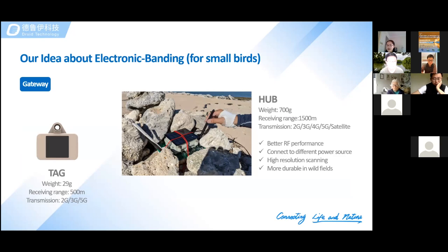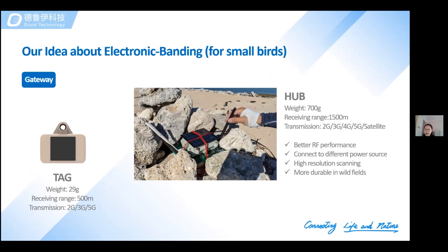And the hub has an external antenna for better radio frequency performance that is suitable to be used in sites with large flocks of birds. And it is capable of fast scanning and large volume data collecting, storing and uploading.